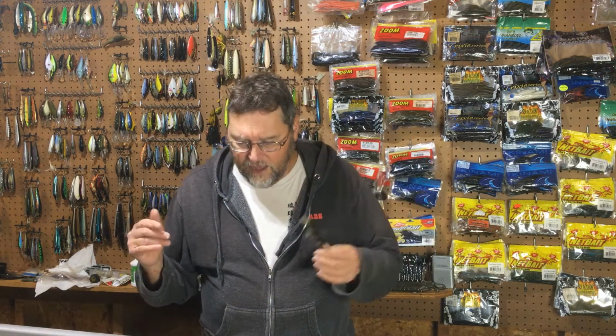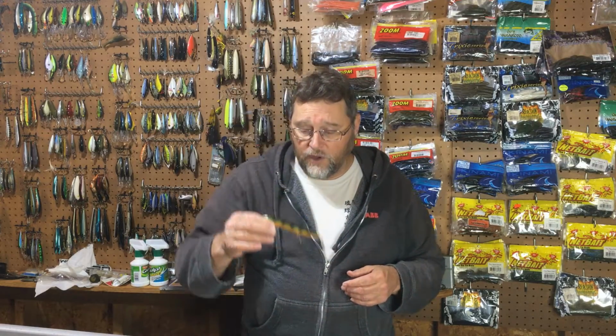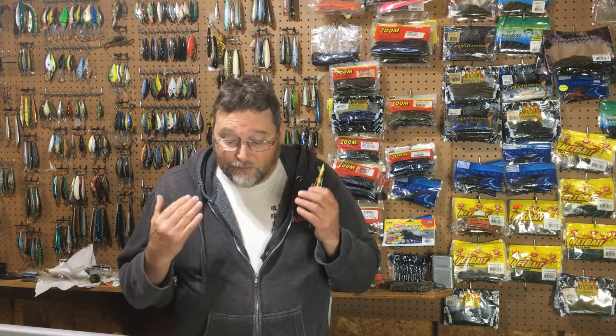I remember having a day on the lower lake at Promised Land. It was a really good day where that's all I was doing, and it was this color too. It was a perch colored one. And man, they were just annihilating it. The bass were just eating it that day. So I have some good memories with this lure, and I probably should use it more.